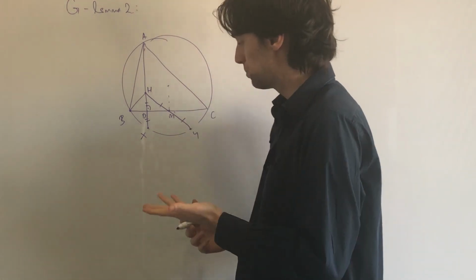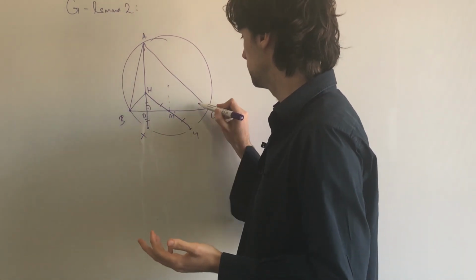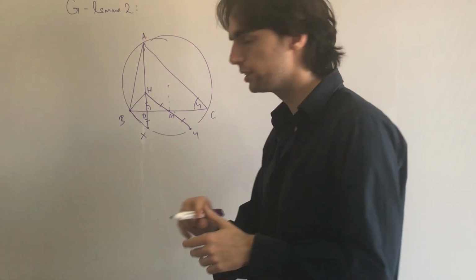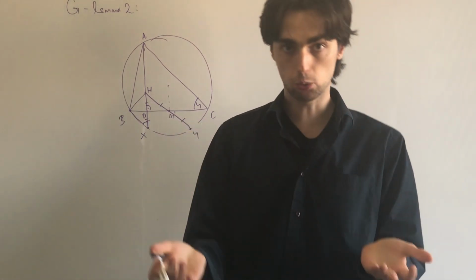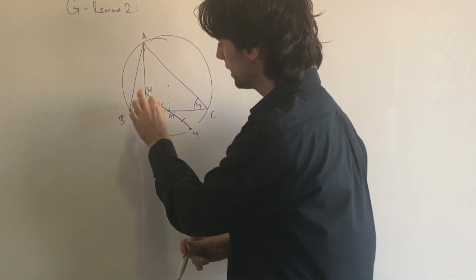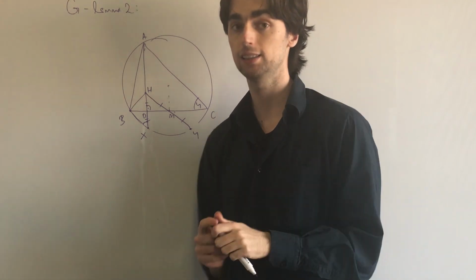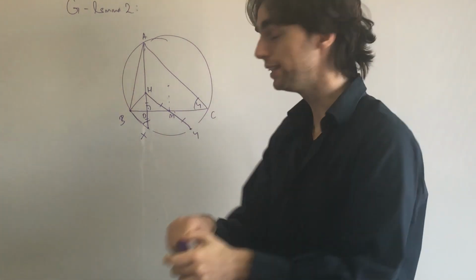What is enough for us to prove is that BXA is BCA. So it's enough to prove that this angle right here is gamma. Now, my question for you is, take a minute. What is the angle BXA equal to? Do we have it from something, given this is a reflection in BC? Do we know what that is? Take 2 minutes to figure that out. And the answer is this.